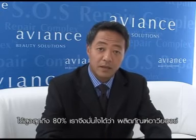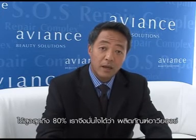From this test result, the Sparkling Shine Booster can protect against hair color fading very effectively, about 80%. So we can say Avians is the MAC.